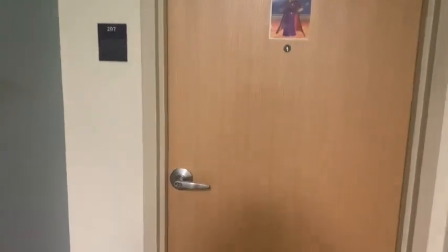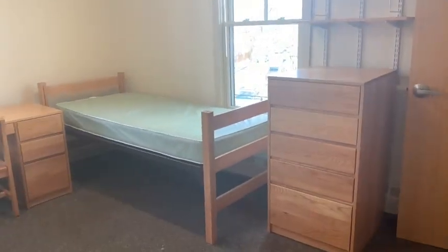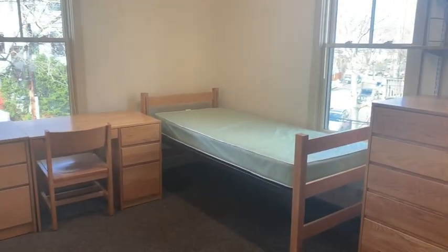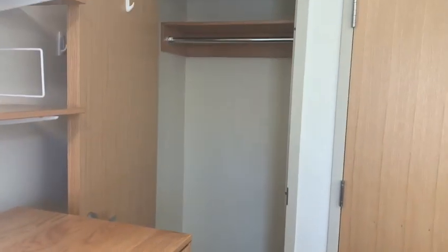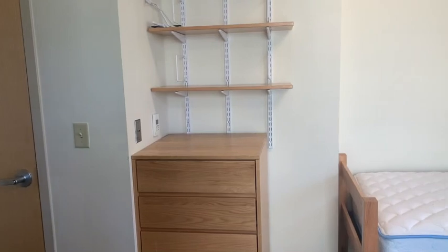I'm going to show you one of our double rooms on the second floor of Chris House. At the beginning of the year, each student is provided a desk and chair, twin XL bed, and dresser in their room. Each student also has shelves and a closet to store their clothes or items. All of our rooms have Wi-Fi access, as well as cable and Ethernet ports in case students would like to bring a gaming console or streaming device to campus.